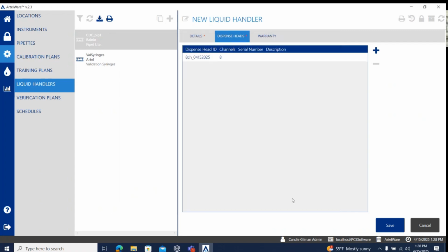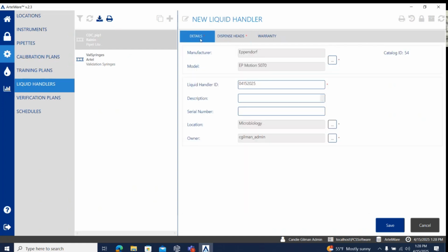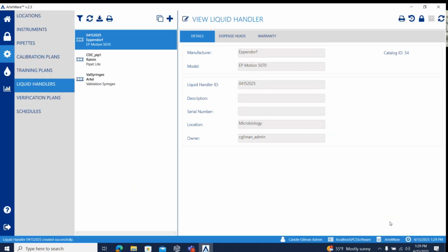So I'm going to click OK. And my 8-channel head is still there. If I go back to that detail screen, again, we can see Eppendorf epMotion. And then I'll select Save.